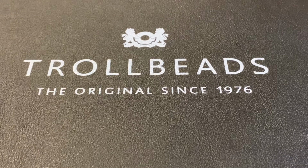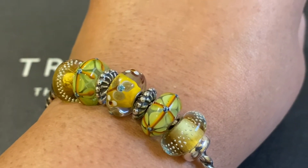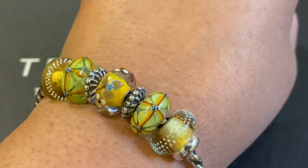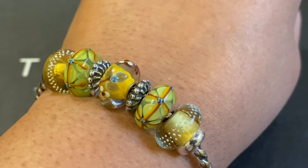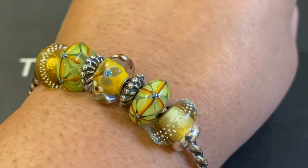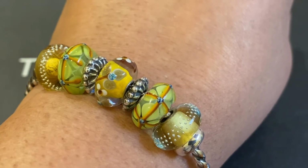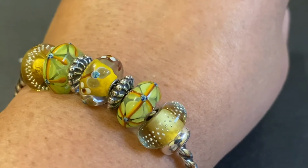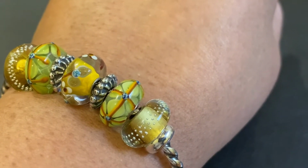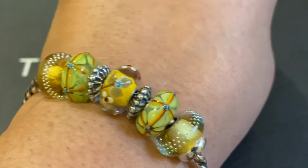Before I begin, here's my Trollbeads bracelet of the day. At the center is the Summer Flowers bead, which is from the Summer Nature Kit. And on either side of the bead are silver Vision of Light beads. Then there are two Summer Bushes beads, also from the Summer Nature Kit, and two beige blue silver trace beads. They definitely have a nice summer vibe.